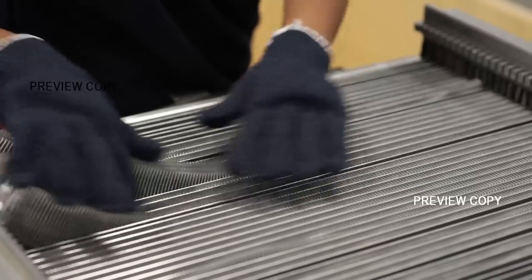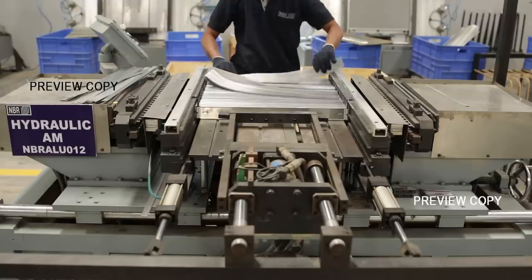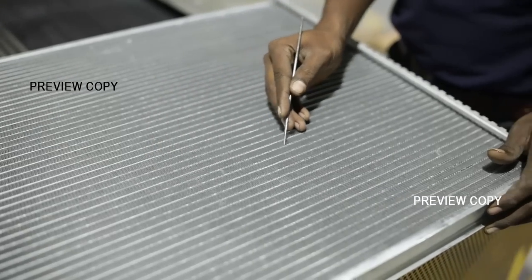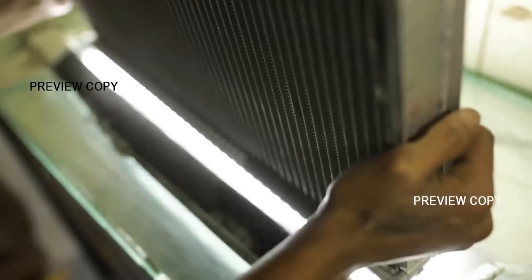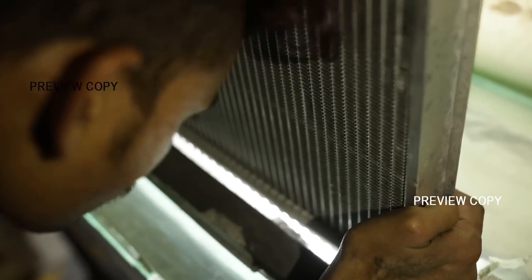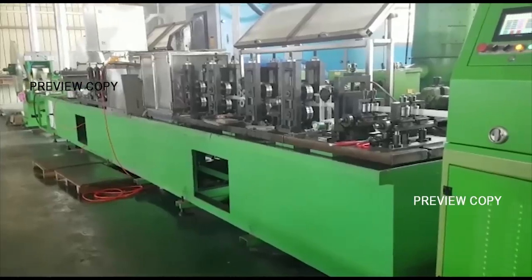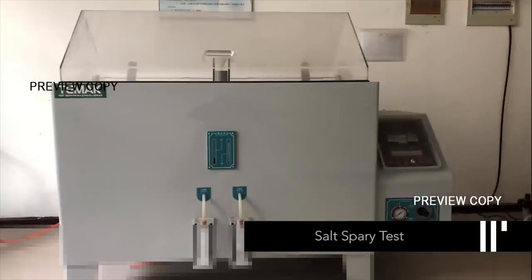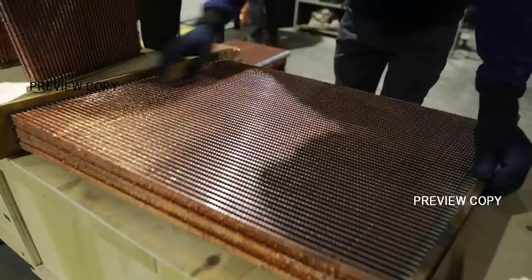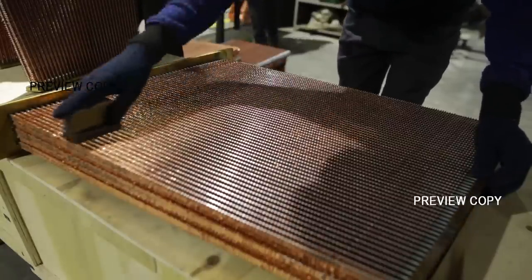All this hard work and smart work is done to achieve unbeatable product quality. A team of quality control engineers ensure all the pre- and post-brazing parameters are achieved. They ensure that products have accurate dimensions. The product finish has to be world-class. NBR's comprehensive testing facility is inclusive of tensioner machine, Salisbury test, spectrocheck, scanning electron microscope. Integrity and honesty form the core of these radiator cores.